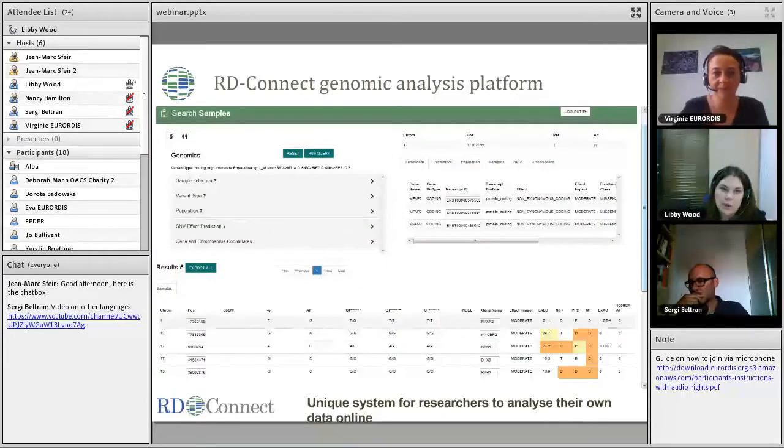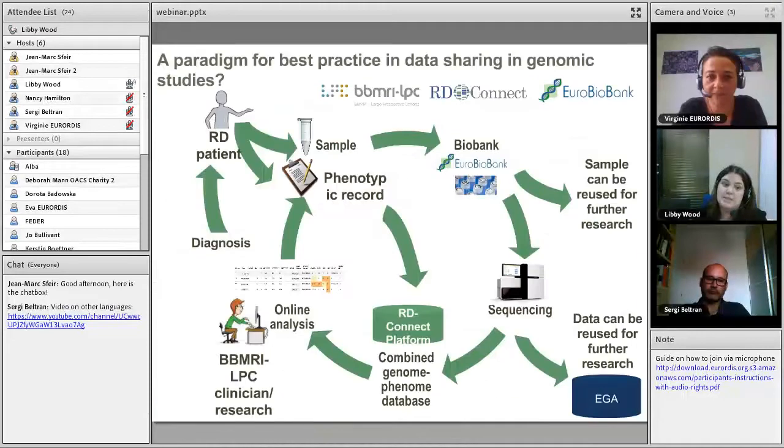This is just a quick screenshot of the analysis platform. As I mentioned, this is really what Sergi is going to discuss, but just to show that there's a lot of information in there that can be accessed by researchers very easily. I wanted to quickly go through the workflow of this platform and really focus on the bottlenecks within this process.